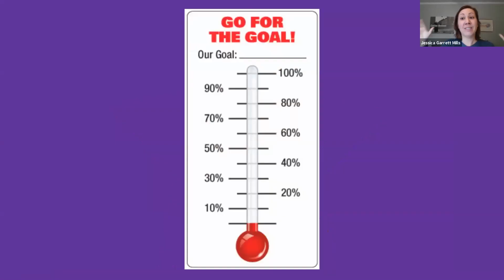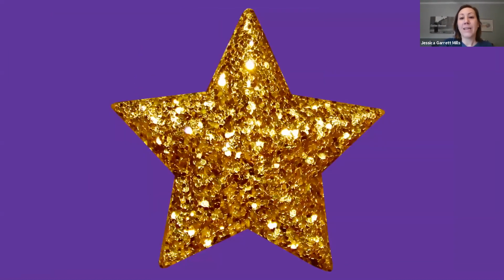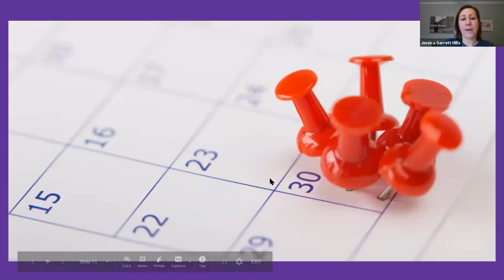Okay, the next thing we can do is take a big project and break it into tiny pieces and then celebrate each tiny step of the way. So those micro deadlines with a ton of celebration of each success is kind of like tracking tiny accomplishments, but over the long haul. So when we can't reduce the time between signal, work, and reward for the whole project, it's a 2-week project maybe, we can at least do that in baby steps along the way.